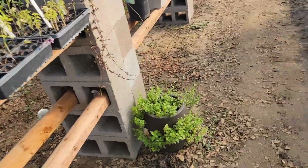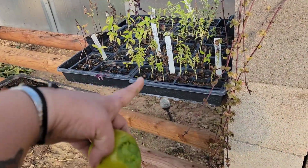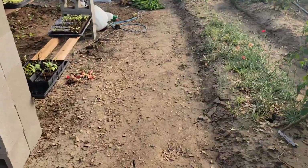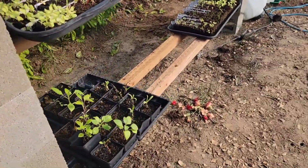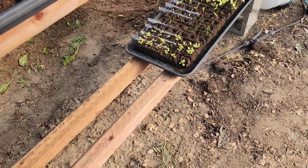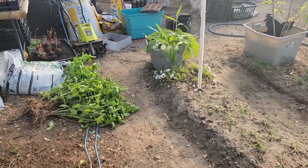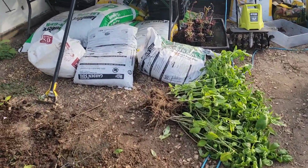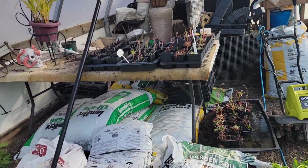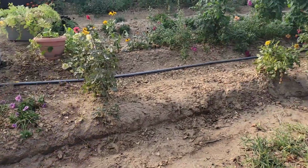Oh, there's just so much. I'm trying to get rid of my tray things because I don't want to mess with those again. And these guys are so ready to get in the ground. So, yeah. Anyway, I gotta pick good basil leaves to dehydrate and get the status out. Oh, I don't know if I'm going to be able to save this one for seeds. It's so good.